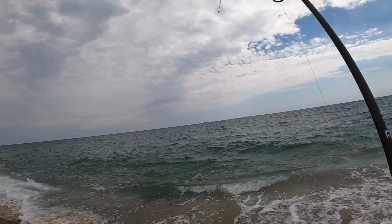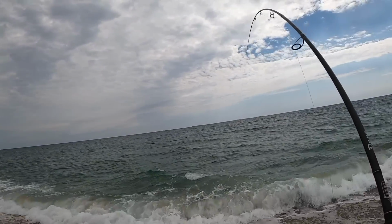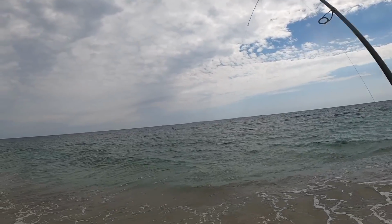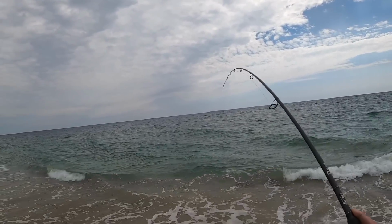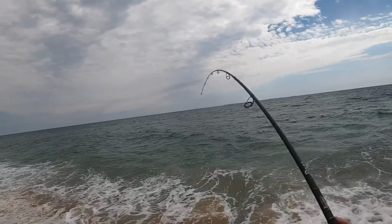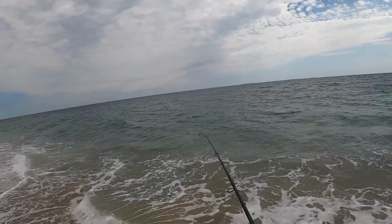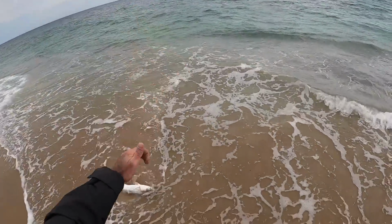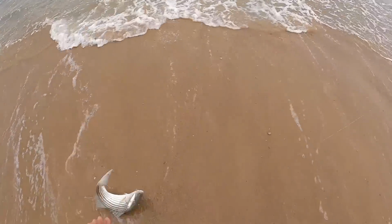All right, first cast after losing that one. She'll hook another. This one's a little bit meaty. He's fighting. Fighting like a little bit meatier fish. All right, now you can believe me. I wasn't lying. 2 bites and 2 casts.